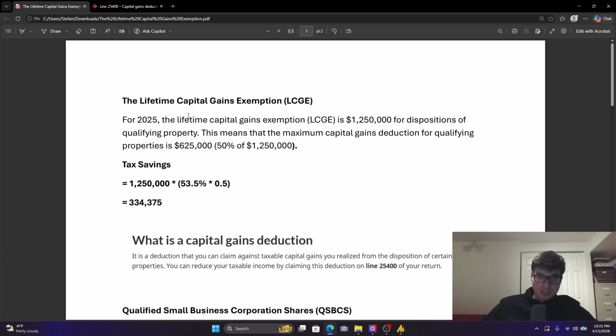So in your lifetime, you get a capital gains exemption of $1,250,000 for dispositions of qualifying property. So your taxable capital gain is $625,000, or 50% of $1,250,000. All right. So everyone gets a one-time lifetime capital gains exemption. And this is a real big ticket savings for you.